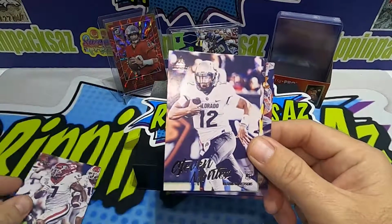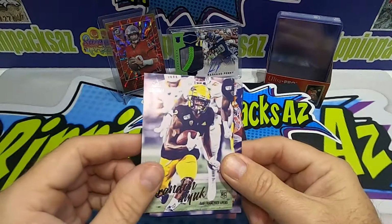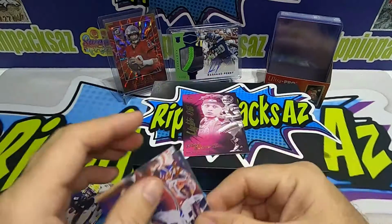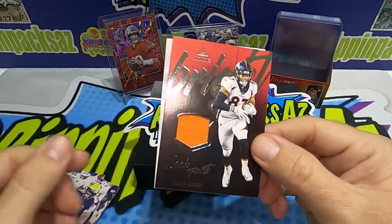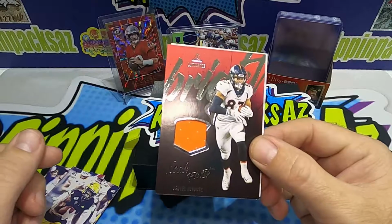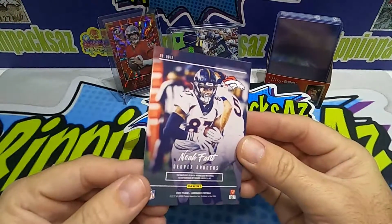D'Andre Swift. Steven Montez, rookie. Brandon Aiyuk, rookie. And I'm just going to flip it because we know it's a Bronco. It is Noah Fant. He's my favorite tight end, from Luminance. So that is the beautiful mem card.